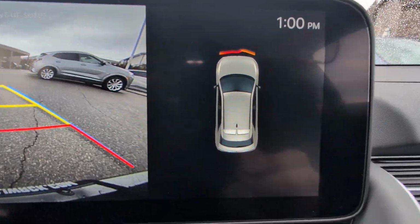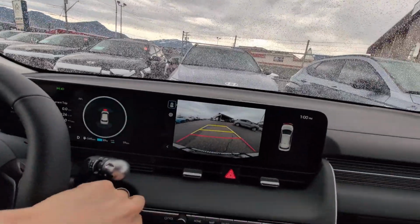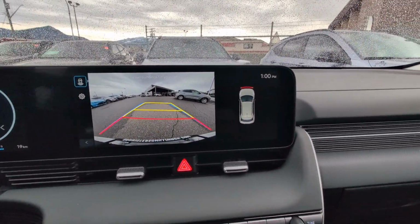There we go. So now it's turned red. You can see I'm really close to that car, so I was getting a little bit concerned there. I'm going to go ahead and back up.